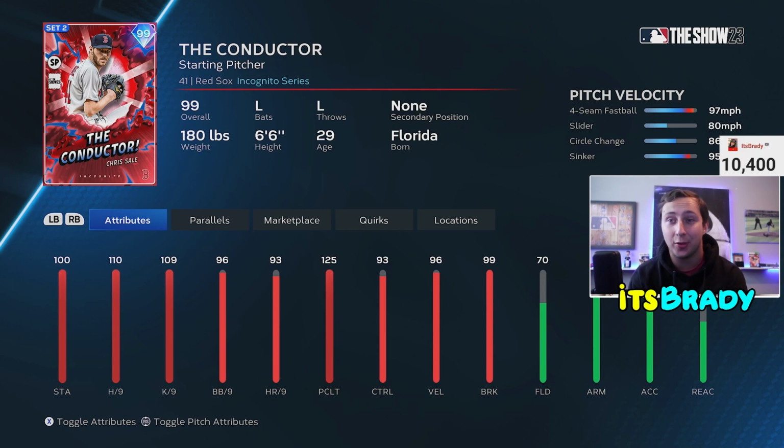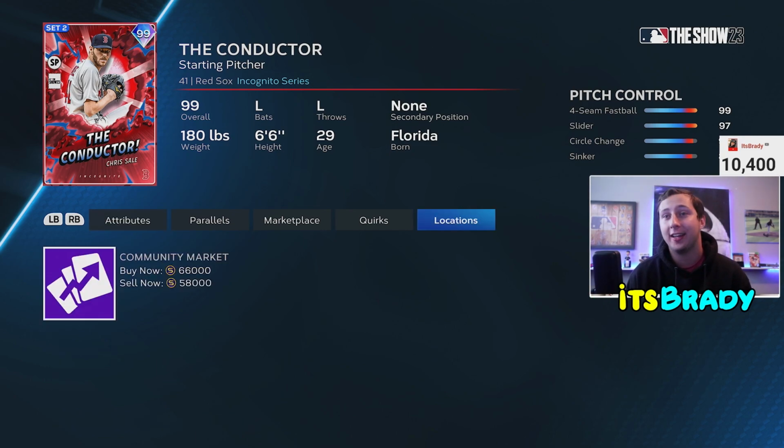At the number 7 spot, we probably have one of my favorite arms so far this year. It's Chris Sale, 110 hits per 9 and the max pitching clutch at 125. What's so great about this card is he's got good command numbers with 99 and 97 for 4-seam and slider, which is really what you want to see. He's just so funky and weird. He's the budget Randy Johnson. I stand by that. I love this card, and you can get him for like 60K. He's pretty good. He's in the 7th spot today.